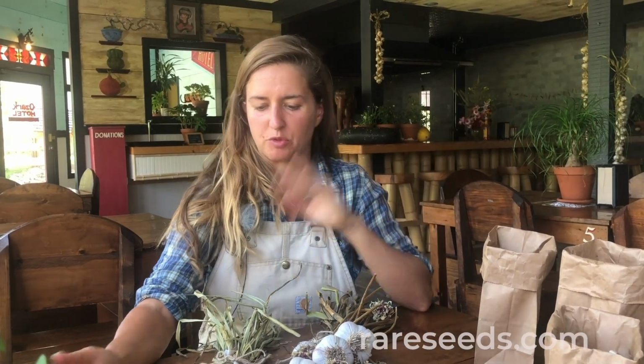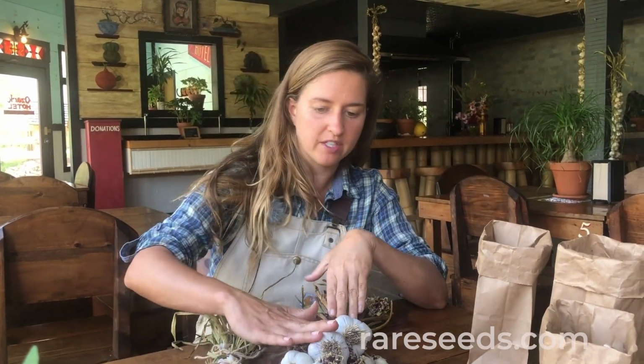So there you have it. Now you know the difference between your soft necks, your hard necks, what is a Rocambole versus a porcelain versus a Creole. I hope you guys are a little bit more enlightened and can make a better choice about exactly what garlic you should grow in your garden and what for your kitchen.